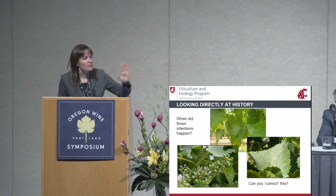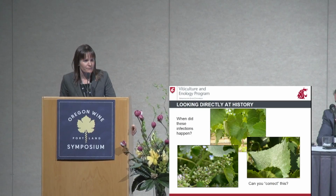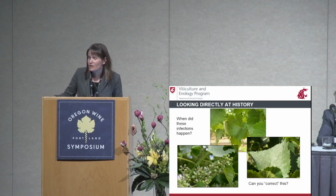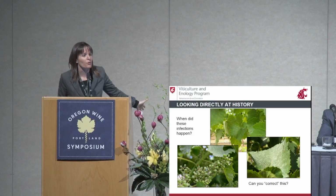So those infections happened about 4 weeks ago. By the time you see something that's completely coated, that's probably a 6 or 8-week-old infection. If you see clusters with BB-size to pea-size berries, those infections probably happened 4 or 5 weeks ago. So by the time you actually physically see mildew in the vineyard, you're looking at a management failure that happened multiple weeks beforehand.